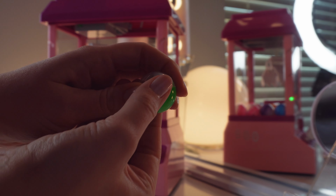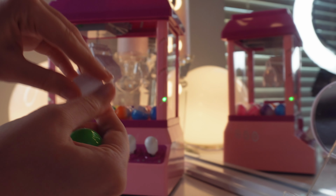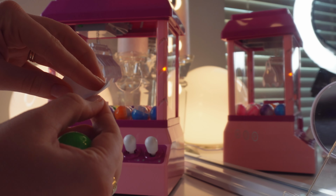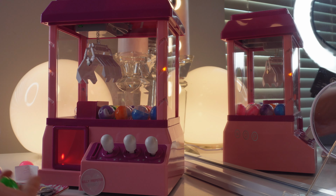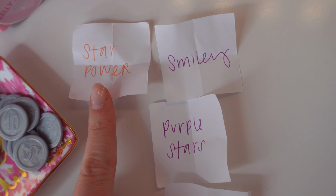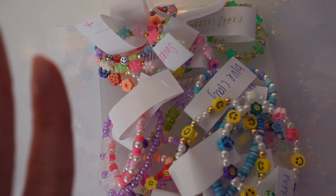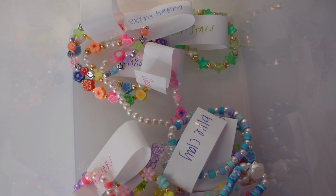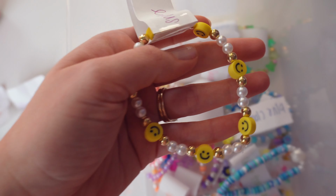Okay, so we got the green one. And this one has butterflies. So let's go see what this mystery box is gonna happen in. So we are looking for star power, smiley, purple stars, and butterflies. And these are all of my tagged ones. So here is smiley. Guys, this one is so cute.